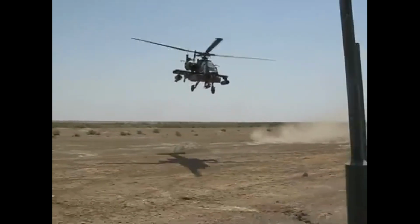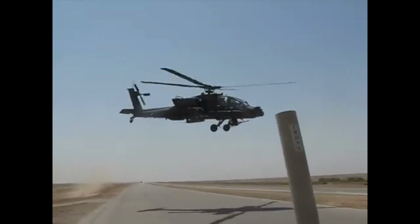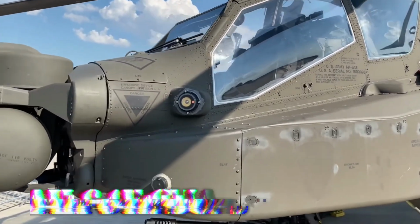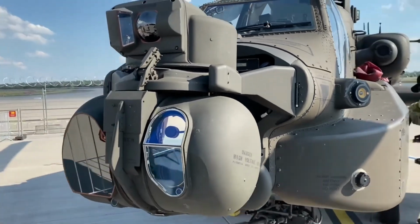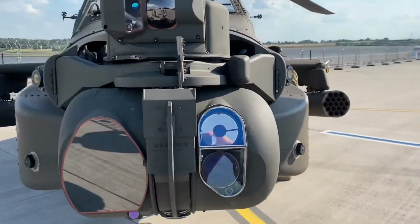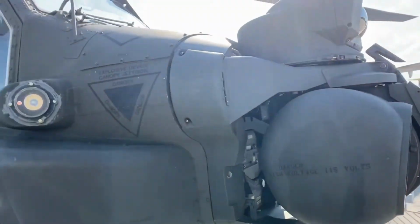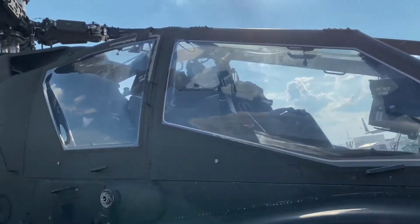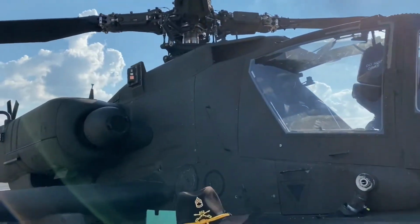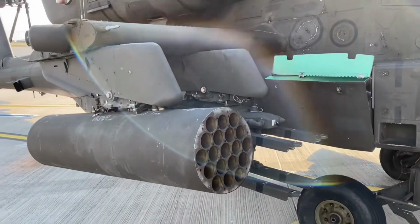Over nearly 40 years, the Apache has evolved, culminating in the latest variant, the AH-64 Guardian, with more precise sensors and greater connectivity in combat networks. One of the most impressive innovations of the AH-64 is its ability to operate drones directly from the cockpit. The gunner can control an unmanned aerial vehicle, mark targets, and eliminate them without the Apache needing to approach. It's a revolution on the battlefield.